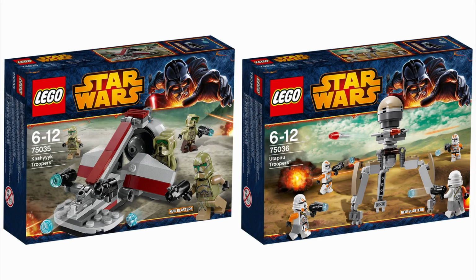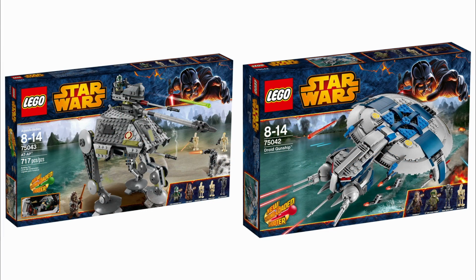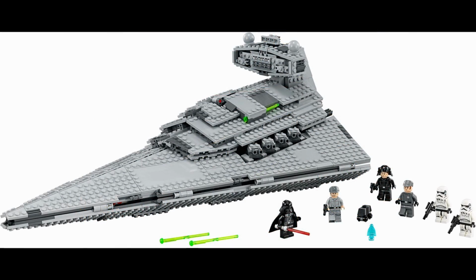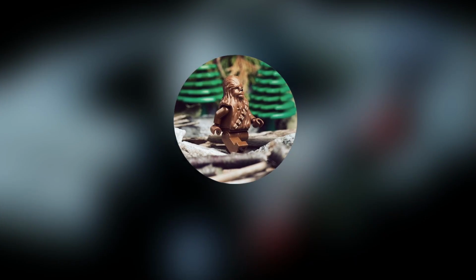We got Clone Trooper sets based off of movies, we got Clone Trooper sets based off the Clone Wars, and they were all heavy hitter sets, like fan favorites to this day. But not just that, we got Rebel Starfighters, we got an AT-AT, we got a Playscale Star Destroyer, the last Playscale Star Destroyer that LEGO has made, all in this one year. It was basically as balanced as LEGO could have made it.